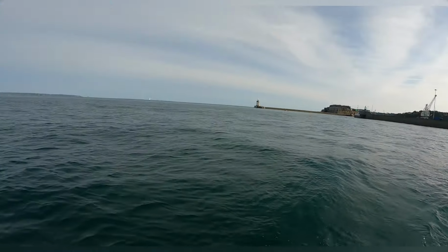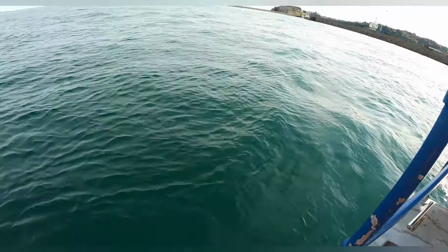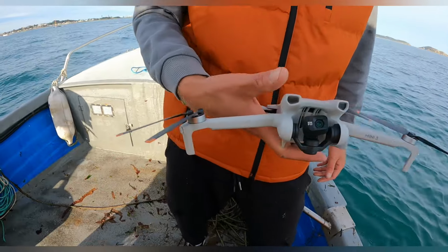Absolutely lovely out here today. There's the drone that we're using to get the footage, guys. Quite a bit of kit.